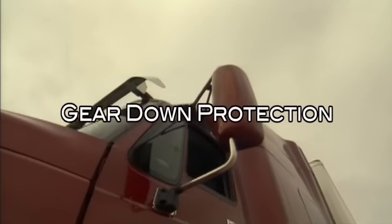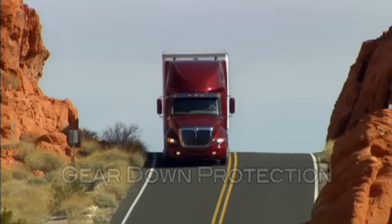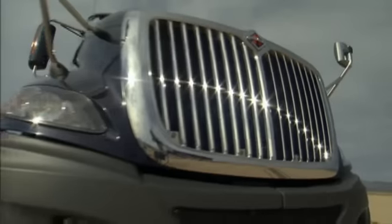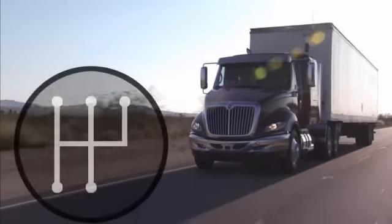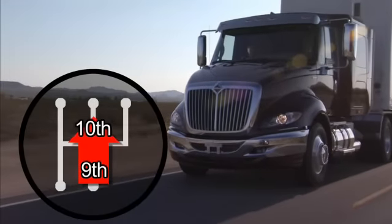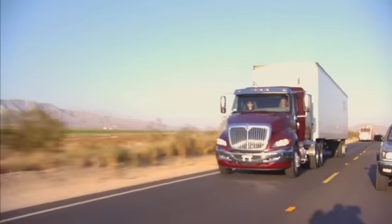Gear down protection is an electronic feature that will encourage drivers to operate the vehicle in top gear at highway speeds. For example, if you are operating a truck equipped with a 10-speed transmission, the electronics will encourage drivers to upshift from 9th to 10th gear. This electronic limitation of the engine's RPMs and truck road speeds will help increase your fuel economy.